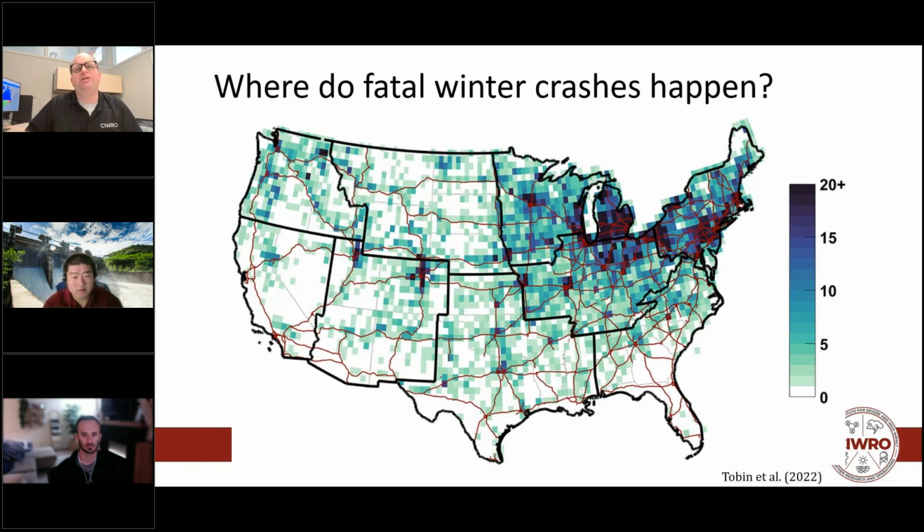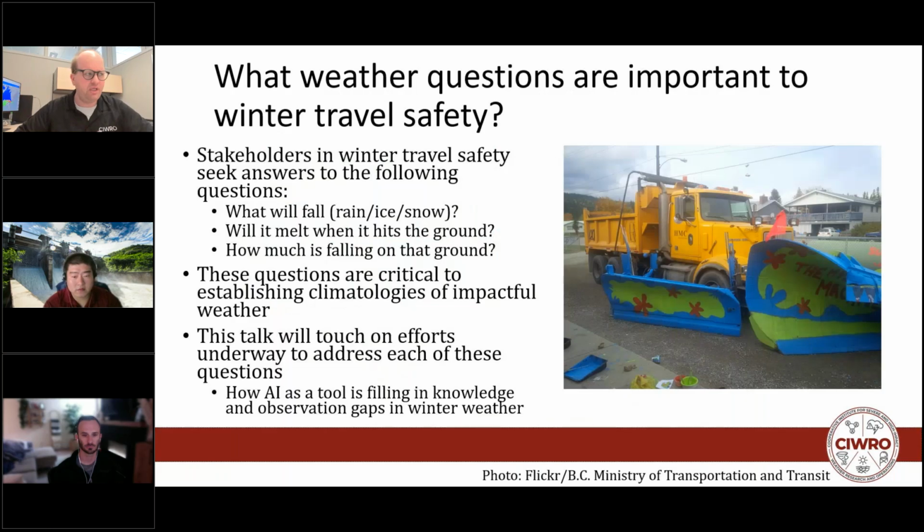And so in order to tackle this, we've been looking into what weather questions are important to winter weather safety. When we talk with stakeholders in winter travel safety, they generally are seeking answers to the following three questions. What will fall? Is it rain, ice, or snow? Will it melt when it hits the ground? And how much is falling on the ground, whether it's ice, snow, or rain?